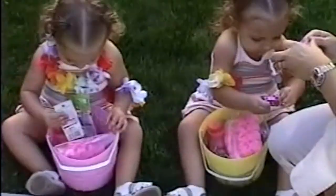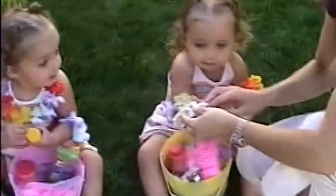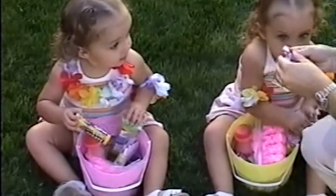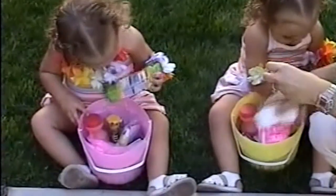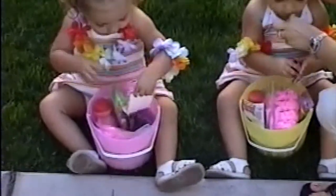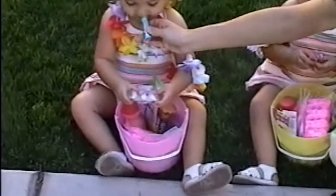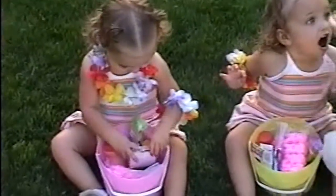Open it. There's a little fingernail polish in there. Oh yeah, that's in hers. We ought to paint the fingernails. Fingernail polish and stickers. Do you want fingernail polish? You want some chapstick on? What color is your fingernail polish? Yellow. Bailey, blue. And pink. Good job. You're getting pretty good at those colors.